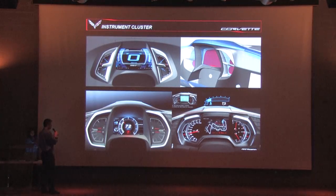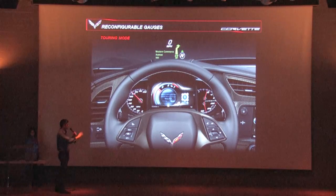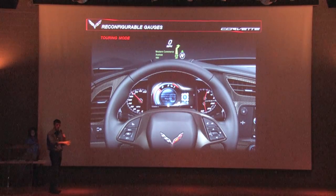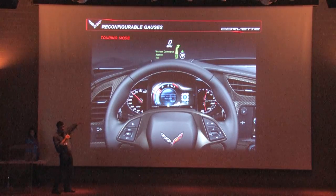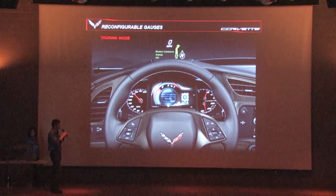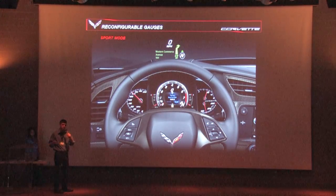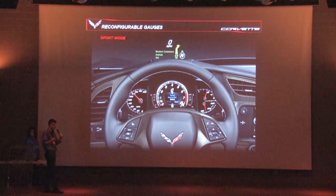And then if we go to the next slide, you can see this is the finalized design. So that central portion of the cluster is a screen. It's an 8-inch reconfigurable high-definition screen. And then on the left is a hard speedo, a traditional speedo. And then on the right are fuel and temp gauges. But that center screen, you can reconfigure and you can set up according to what type of driving you're doing and your personal taste. So there's 3 different modes.